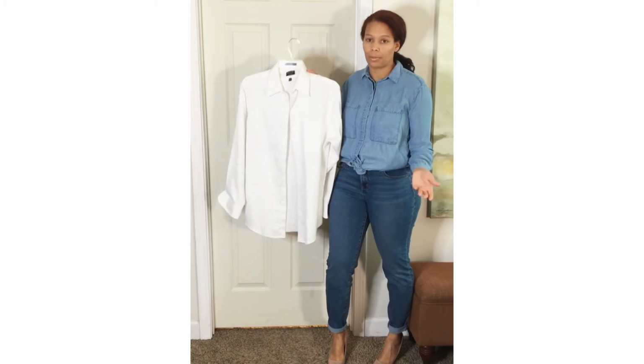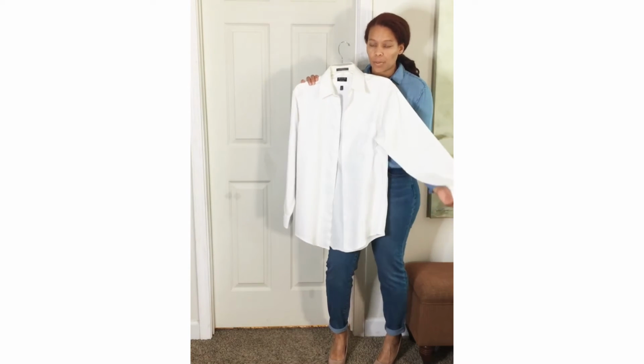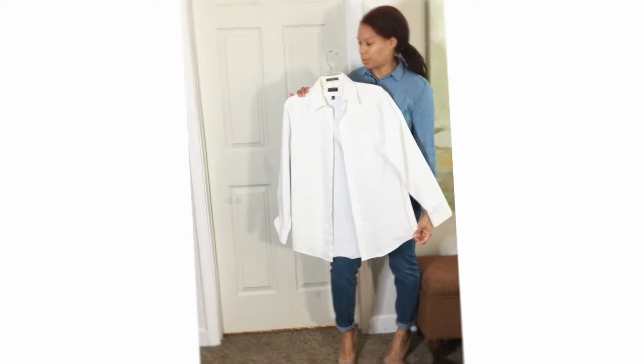Is just a basic white button down. We're gonna soften it up a little bit, make it a little bit more feminine, but this is a trend that you're probably gonna be seeing a lot this spring.